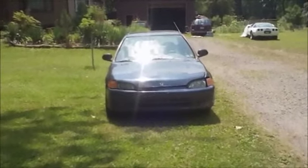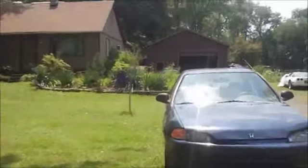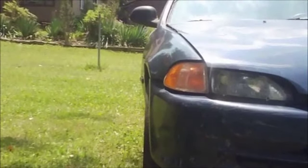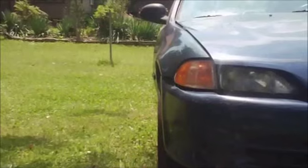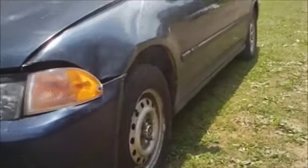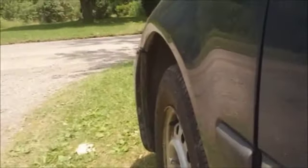Look at the whole front end of this car, guys. The whole front end of this car is swayed over that way a good 3 inches. Seriously, look, the tire is almost sticking out. It is sticking out of the bumper cover here. See it level with the fender right here? Holy shit, where is it? Oh, there it is. Look at how far over it's sticking. Oh my.